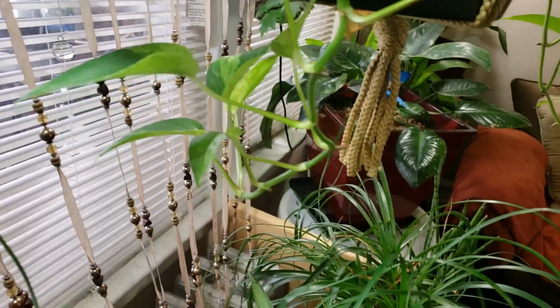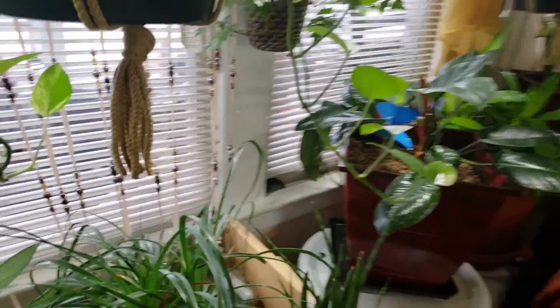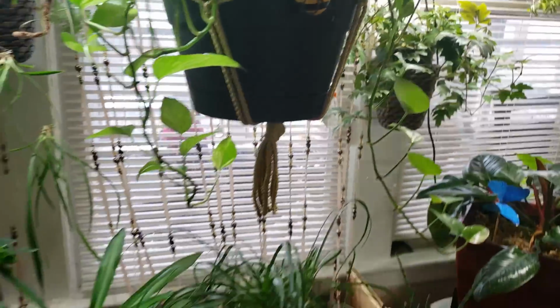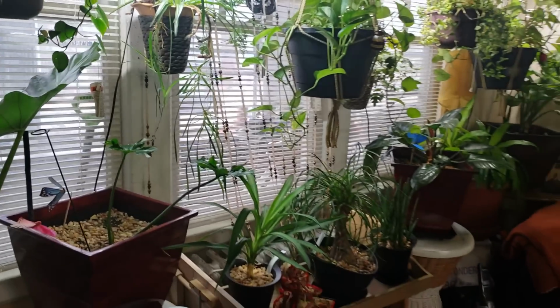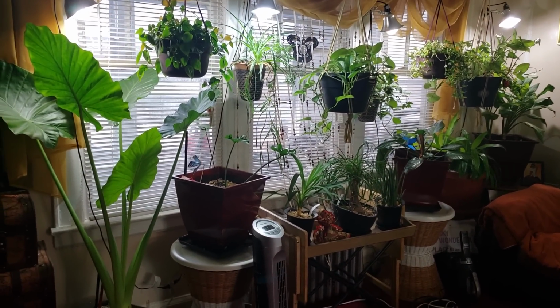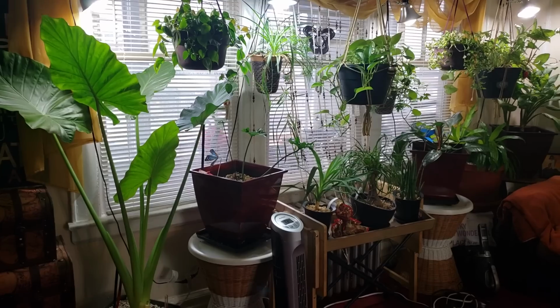But it has some good growth since the last video. I believe, yep, this is it. So now in this area, this is my front room. This is a northwest facing window, so I don't get a lot of light.